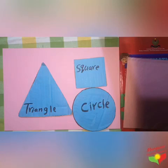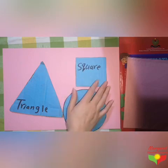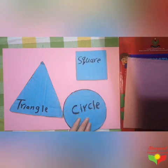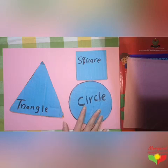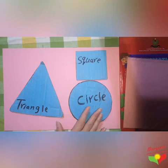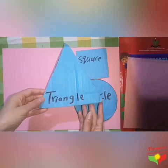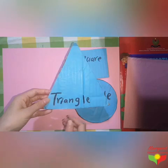Yes, this one is called square. Square has four equal sides. This one is called circle. Circle has no side. What is circle? This one is called triangle. Triangle has three sides. One, two, and three.